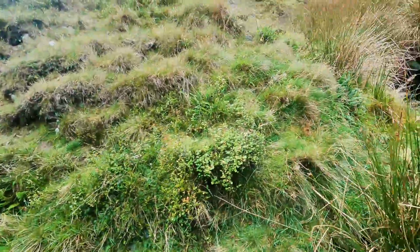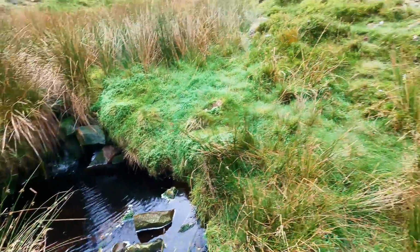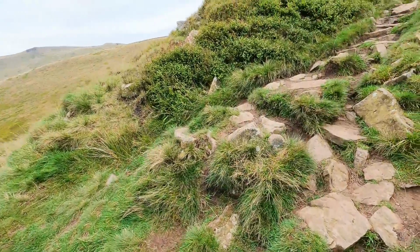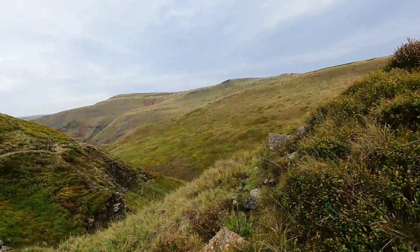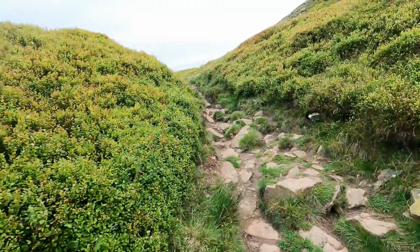Nice little rock pool just there, look. Very good. Go out on a hot day for a pooch if you bring one with you, or even yourself if you want a little dunk. We're going up here now. Well over halfway up the summit, we've got to be. Looking back, look at that. Still not seen anybody. I've got the entire place to myself so far.